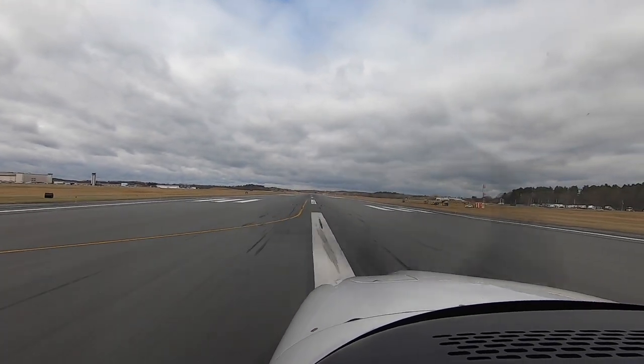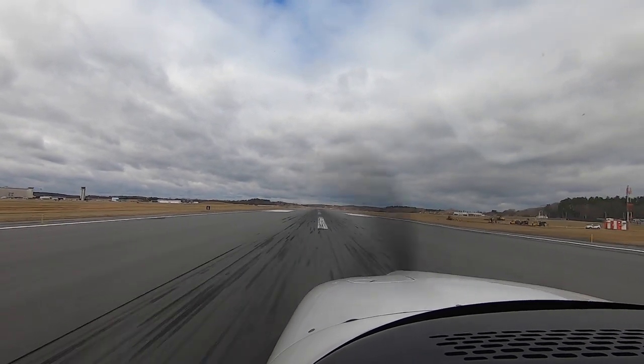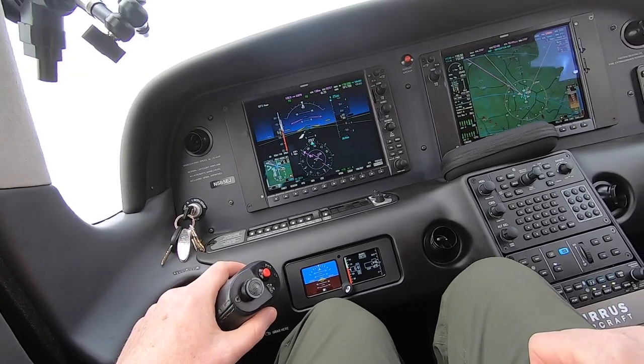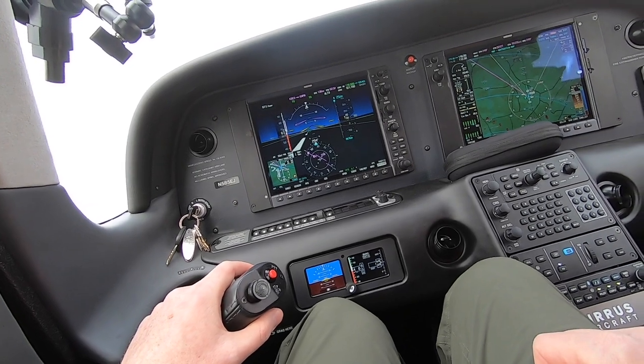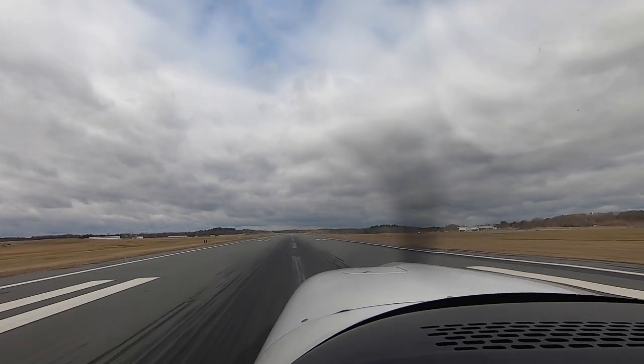We've got full throttle. There we go. November 276, November Delta, Hanscom Charlie. Starting to feel the elevator come to life. Yep, a little bit of back pressure. In the left turnout, right turnout's proof. And there she is. She's airborne.